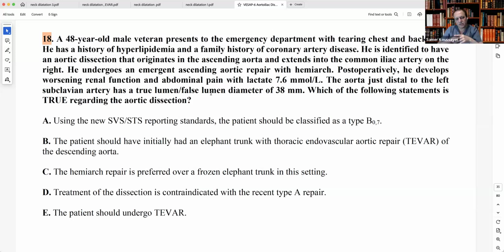Yeah, but you see, what they want, this is not a good question. They said TEVAR, but they didn't tell you where's the landing zone. You may land it all the way in the, it depends where the tear is. You may do an extra-anatomical bypass and land in zone 1 or zone 2, you know? So here they didn't specify because they didn't tell me where the tear was.